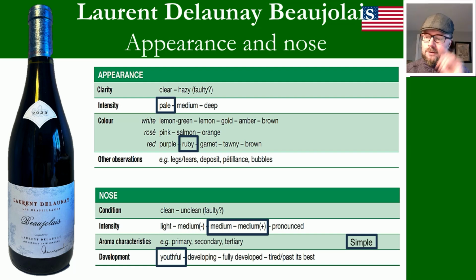There is an argument, certainly with very young, fresh red wines, that they could be purple. And Gamay is one that can display that. But in this wine, I do not find that. So this is pale ruby. Typically with pale ruby wines and most ruby wines, we are going to be looking at normally fairly youthful style wines. But let's back that up.